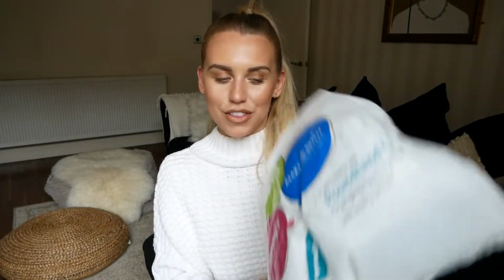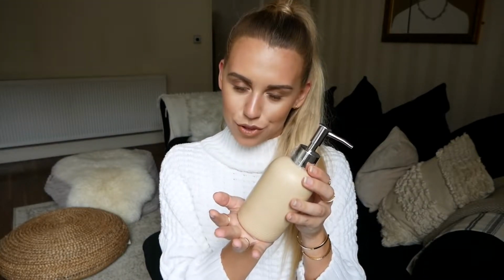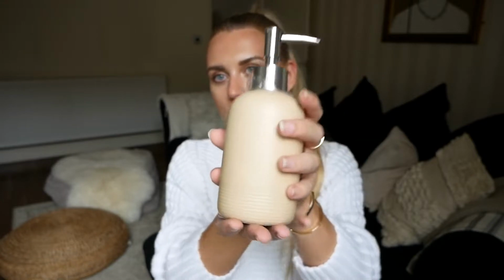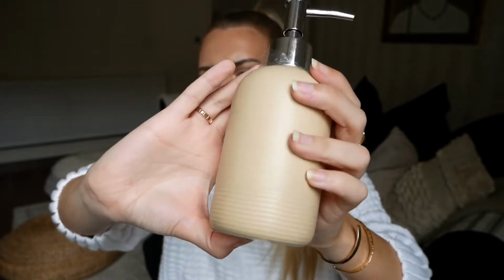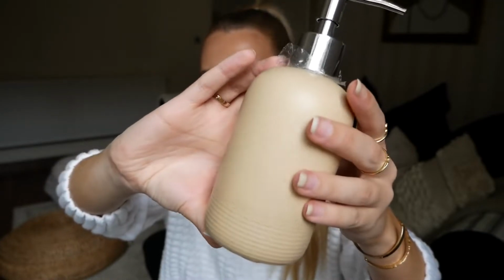Okay, last item on the first bag. And this again is a DIY project for the end of this video, which you'll never guess what it turns into. But currently it is just a soap dispenser in this cream marl pattern. It's kind of speckled, I'd say. These come with matching soap dishes and toothbrush holders, but for this project I'm just going to keep it plain and simple and show you guys what I do with this at the end of the video.